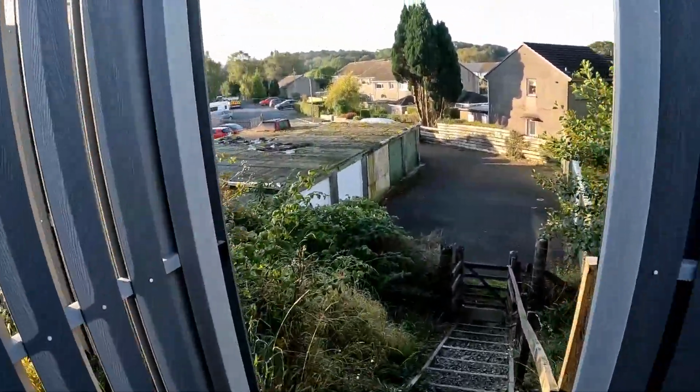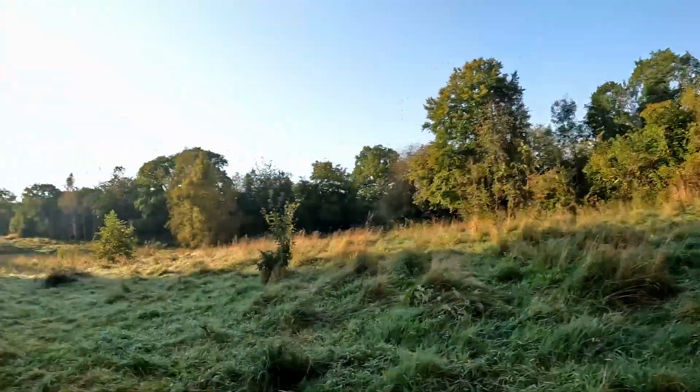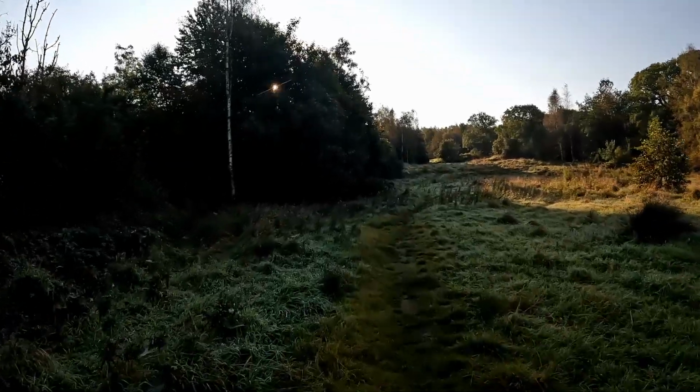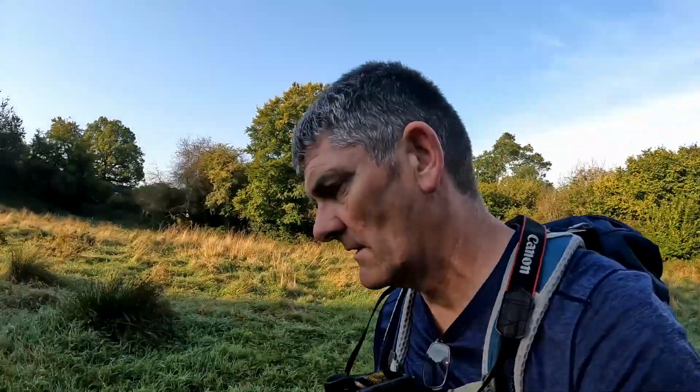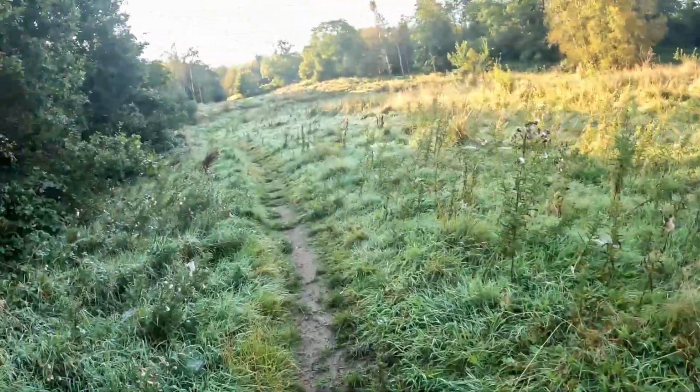Looks like we're dropping down into the housing estate from here. Right, come through the housing estate there now. Just come off the tarmac path just there, heading up this way. Yeah, a lot of cows and what have you shouting on. Hope we don't pass through any of them with young ones today. That's something I'm not keen on most of the time, especially when I've got the dog. But we'll see.